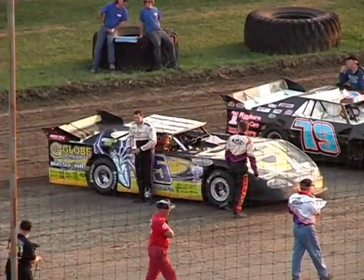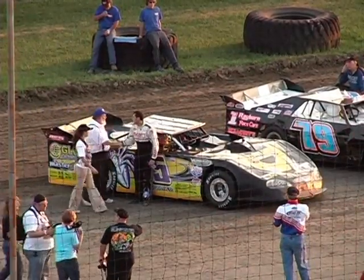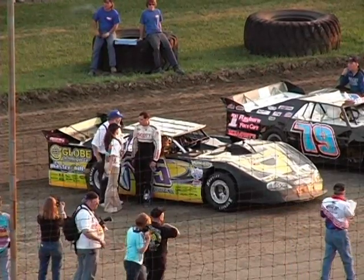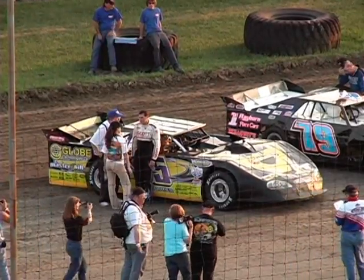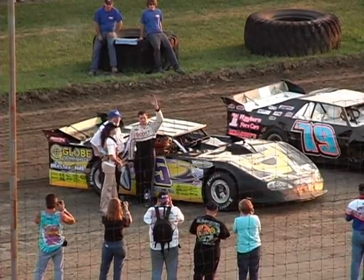Starting on the outside of row number 5, this young man is in the Globe Technologies Bayline Fire Protection Masters Built Ford Taurus. In that number 55, the Spider-Man out of Pinconning, Michigan, it is Jeep Van Wormer.